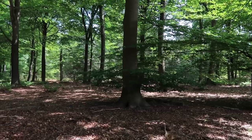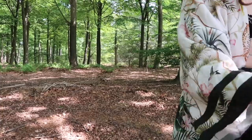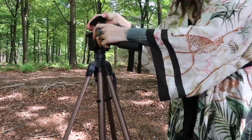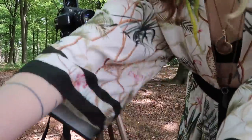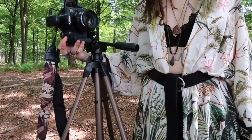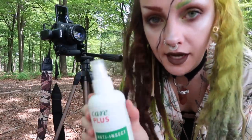Okay, I think I'm gonna make a setup here and take the photos here because those are kind of low and I can use these leaves as foreground. But also the light is very nice because here it's bright and here it's dark. So I think that will work. If you're gonna stand in leaves or tall grass, always have an anti-tick spray because ticks are just nasty and you don't want to get Lyme's disease.